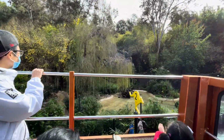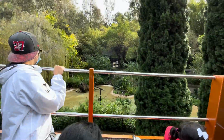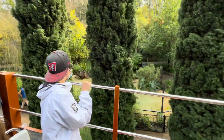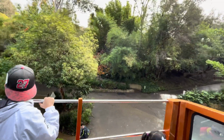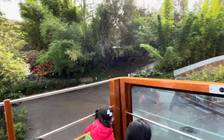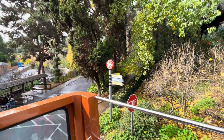That's the other bus stop. Your hop-on, hop-off transportation bus gets you around the park. There are 4 different stops that you can hop on and off at. So it's a nice and convenient transportation option to get you around the zoo. And we are going to see all 4 of those stops as we go through the zoo.